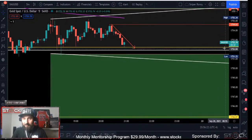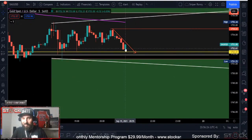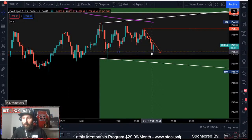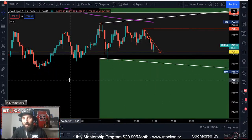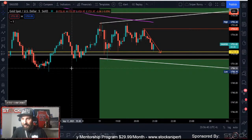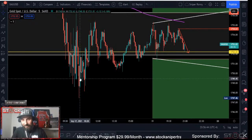What is that? That's my daily support. Right now I'm getting a 5-minute candle still bouncing off bullish, so you still have to wait for confirmations. This thing could get a lot of bullish momentum and come right back up. Or if it breaks down, what you're looking for is a 5-minute break. You could be looking for price to come down to 1751, or down to 1750. That's that psychological level. Then if it breaks down, it's coming down into this area.